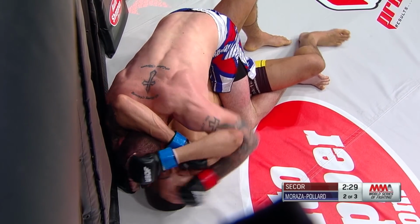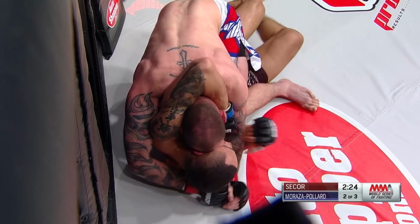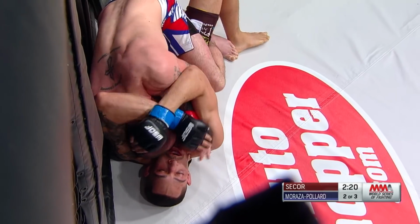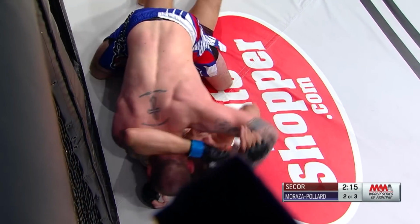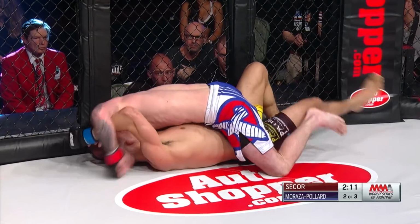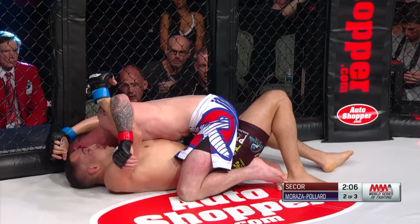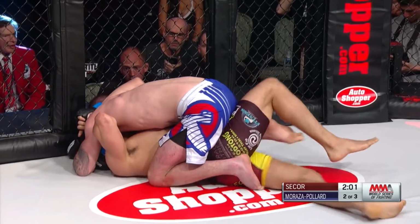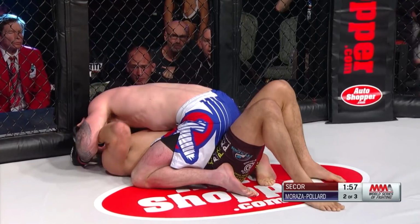We saw in round number 1, Secor posturing up and then coming down with a flurry, firing off 4 or 5 punches. What I'd like to see Secor do is give Pollard a little space to kind of get back to his feet, because what Pollard's going to do is he's going to post out with that right hand. And when he posts out with that right hand, Secor will have that opportunity again to reach behind him, trap that wrist, pull it down, and then you've just got that free range shot like he had in the last round where he can just pound away at that face, and that's a great position to get the referee to stop the fight. Chest slam, chest slam, chest slam.